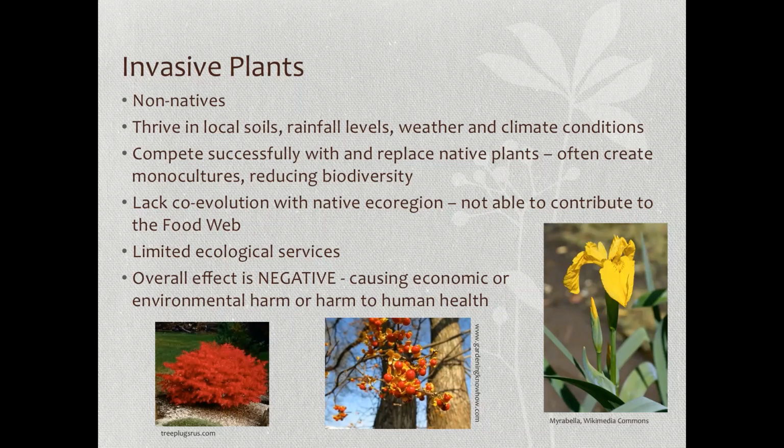And again, they lack coevolution and are not able to contribute to the food web, and they have limited ecological services. That is, often the pollen and nectar they produce for pollinators is at a lower level. And the overall effect is negative, causing economic or human harm.